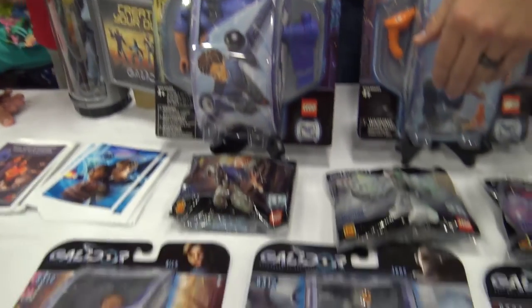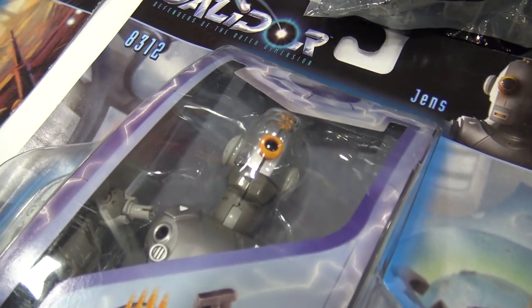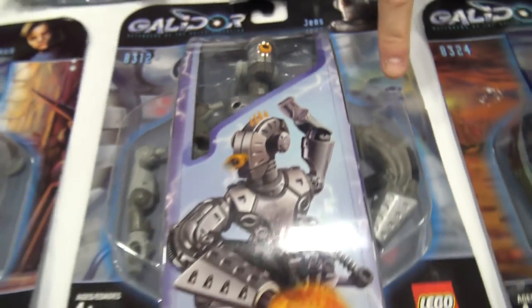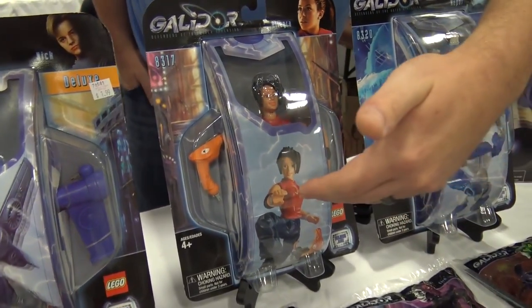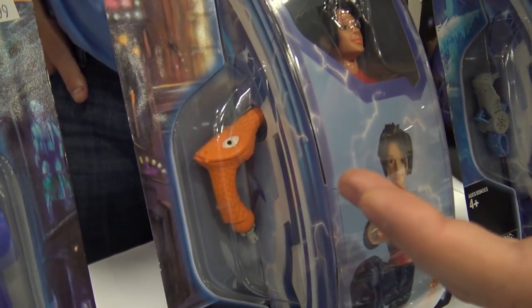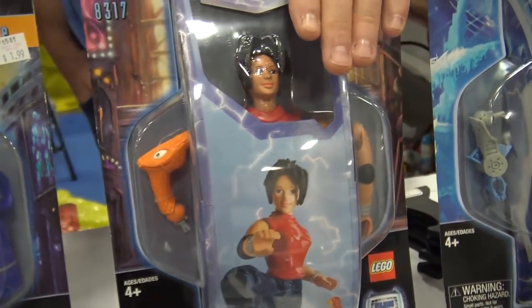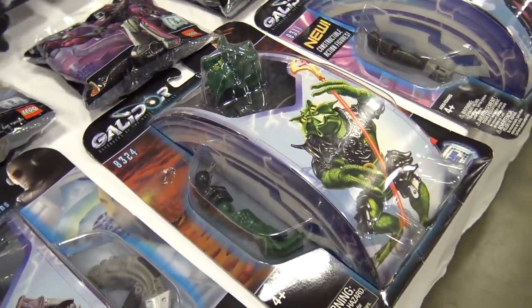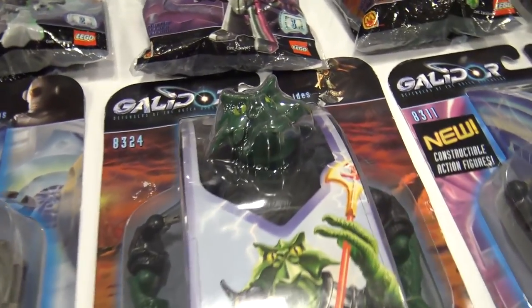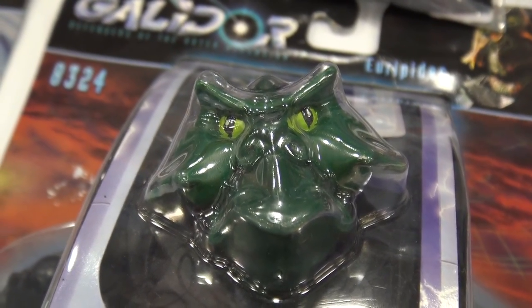We have Jens. The cool thing about Jens is there's a dial on the side of his head, so his hair comes up and the eye elongates, just as they did in the show. He also comes with this flamethrower type item that I also had in the show. Let's get to Allegra first, because she's amazing. She comes with the Kiwop, which never appeared in the show, but was supposed to be a pet of Allegra. We have Euripides, who is the philosopher of Galidor, and comes with his staff. He can levitate things. He's one of my favorites just because it legitimately looks like Euripides. I mean, they all do, but he's a buddy of mine.